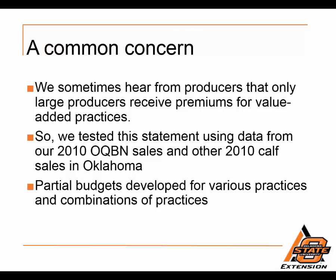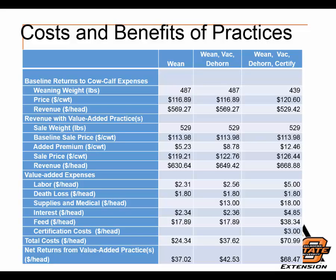One common concern that we often hear from producers is that only large producers receive premiums for value-added practices. So we tested this using data from our 2010 OQBN sales and several other 2010 calf sales around the state of Oklahoma. Then we developed partial budgets to analyze those various practices and combinations of practices. So here's a partial budget.